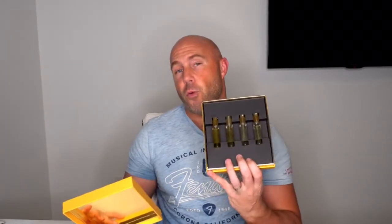So as some of you will know, a couple of weeks ago I received, well, let's pick it up, the Around the World Discovery set from Clive Christian, but unfortunately in transit a couple of the bottles got broken. So they sent me a replacement, and I'm happy to say that I've got one here with all four of the fragrances in, which I'm incredibly grateful for them offering to send to me.